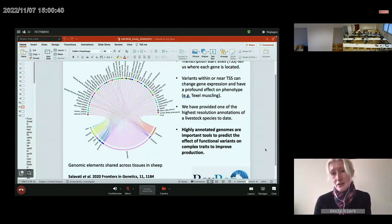So variants within or near transcription start sites can change gene expression and can have a profound effect on the phenotype. For example, there's a mutation in the 3' UTR region of Texel sheep that causes the phenotype in some Texel animals. So mapping these transcription start sites is important, and we were able for the FAANG project to generate one of the highest resolution maps of transcription start sites to date, and we just recently did that for the BovReg project using CAGE sequencing across tissues from 3 different populations of cattle as well. So highly annotated genomes are important tools to predict the effects of functional variants on complex traits and improve function.